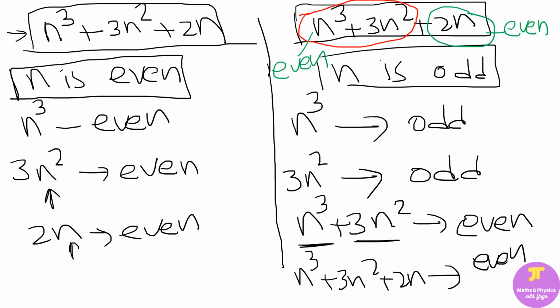So now we have shown that this statement is even regardless of whether n is an even number or n is an odd number. That concludes the proof.